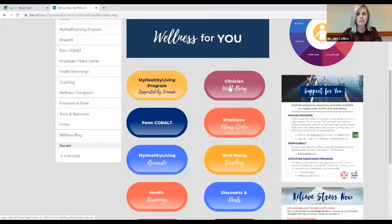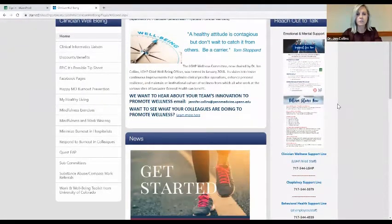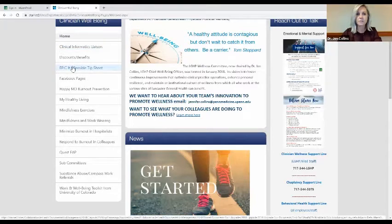This is the purplish button here. When you click on that, you'll see that on the left-hand side, it has all kinds of information and resources, and we're constantly developing this further to include helpful resources for our clinicians. You can see there's a listing of our CILs by department. There is EPIC tip sheets, information on our wellness community Facebook pages that are available for social networking for our providers, as well as articles on provider burnout and much more.